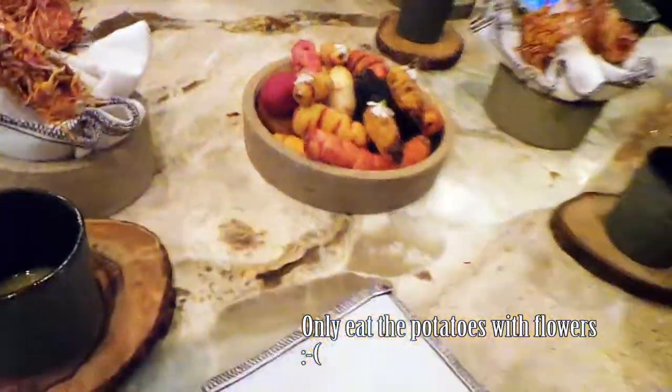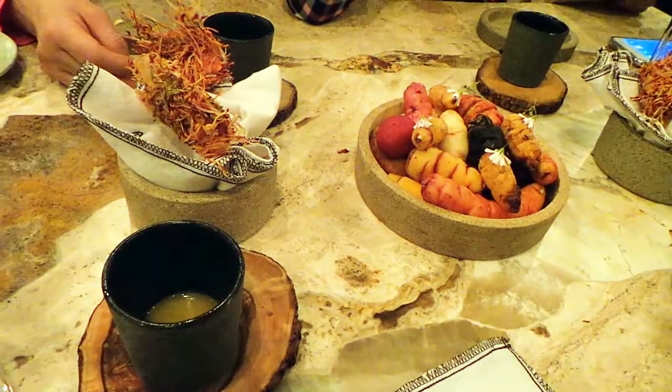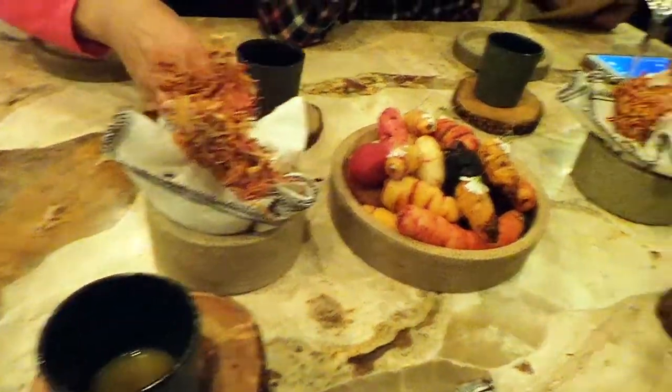Okay. Here we have bread made of oca. Oca is another kind of potato. And here we have a sauce made of oca. The order is 1, 2, and you finish with this like a shot. Oh, yes. Enjoy. Thanks. Thank you.